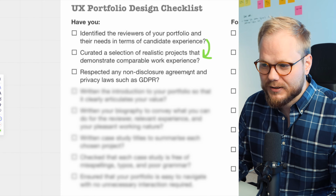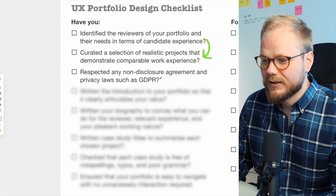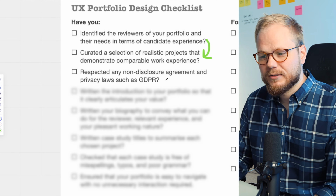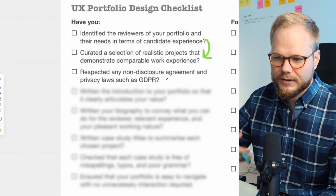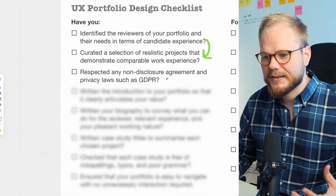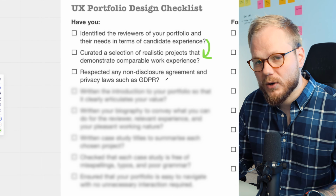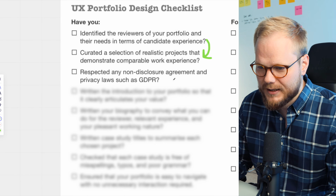Respected any non-disclosure agreements and privacy laws. Again, NDAs are super important. There are a lot of ways to skin this. You need to know exactly what you've signed, for how long, and in what capacity; if your work is ever going to be public, is there a way to portray it so it doesn't infringe it? Something you should look into. I know it takes time and you might be a bit lazy, but just do that ultimately.